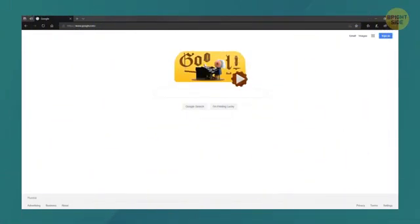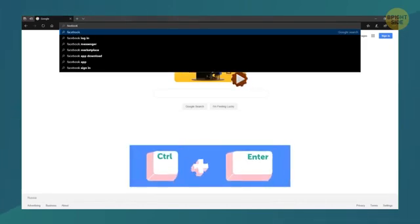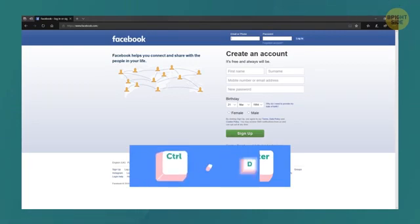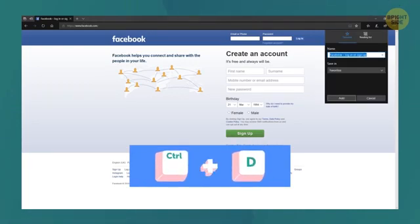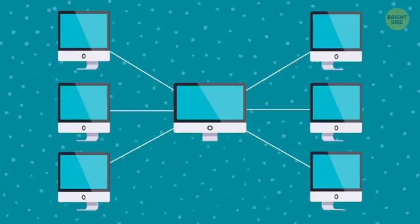Instead of typing the whole name of the site in your browser's address bar, type only its name, for instance, Facebook, and press Ctrl and Enter. The command will add www and .com and send you to this address all by itself. You can add the site to your favorites later by using the Ctrl plus D shortcut. And you can view all your favorite sites by pressing Ctrl plus I. If you're on a network and need to find PCs, press Ctrl, the Windows logo key, and F to complete the task right away.